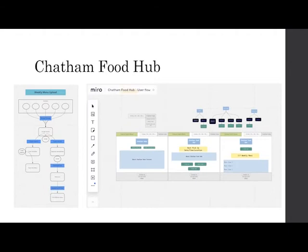I then used the Chatham Health Alliance's chosen website platform to implement the design. I would not be staying on for the duration of the project, so I wrote a detailed training document for the website coordinator on how to update the website and communicate with the vendors.